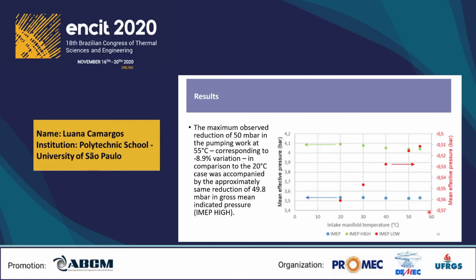As a consequence of keeping the same BMEP and pumping MEP, if one considers engine friction remained constant for all tested cases, the gross IMEP suffered the same absolute reduction as the pumping MEP. The maximum observed reduction of 50 millibar in the pump work at 55 degrees Celsius compared to the 20 degree Celsius case was accompanied by almost the same reduction of 49.8 millibar in gross indicated mean effective pressure. This reduction corresponded to minus 1.2% in gross IMEP, which would lead to a reduction of the same order in fuel consumption.